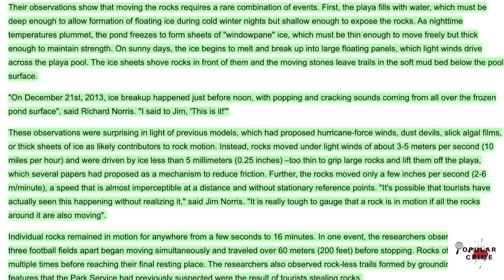It's too thin to grip large rocks and lift them off the playa, which several papers had proposed as a mechanism to reduce friction. Further, the rocks moved only a few inches per second, roughly 2 to 6 meters per minute, a speed that is almost imperceptible at distance and without stationary reference points.